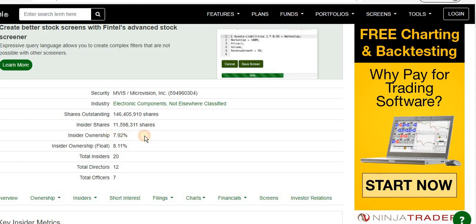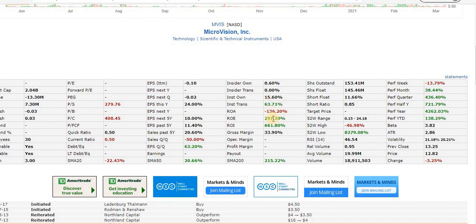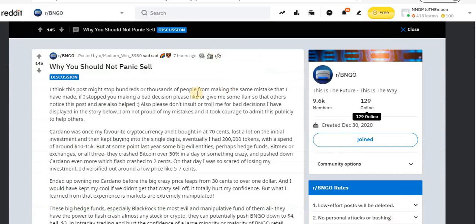Let's look at some fundamentals. Insider ownership, almost 8%, extremely bullish. Institutional ownership, 22%, extremely bullish, guys. This is amazing. This is exactly what you want to see. Regarding insider ownership, FinViz infamously likes to undershoot it. This is not exclusive to Microvision. They like to do this for a lot of stocks for some reason. But the institutional ownership does match up with Fintel.io's.